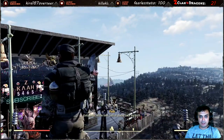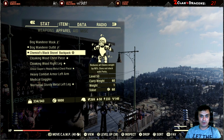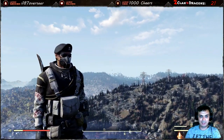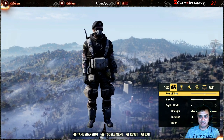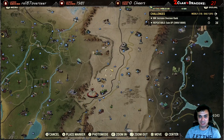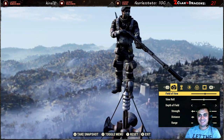Well, I also like this backpack, but backpacks, I mean, we all can do different types of combinations of what we wear, right? But I prefer the black shovel backpack because it matches a lot of different outfits and it's really good looking. But this outfit makes me feel like, I don't know, some special ops. Look at it. All I need now is a good looking handgun. But shotguns also look good. Check this out. You see this guy in the wasteland? Run. Look at that. That's cool.